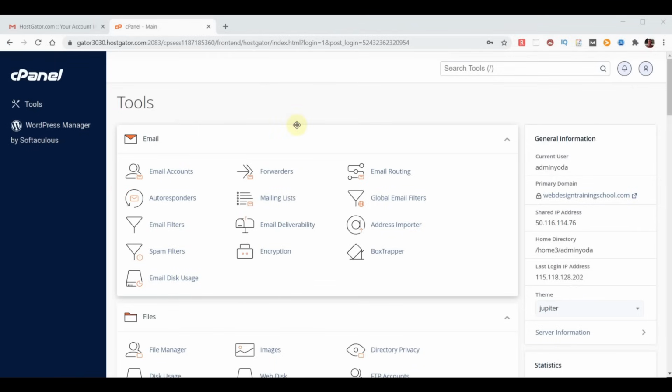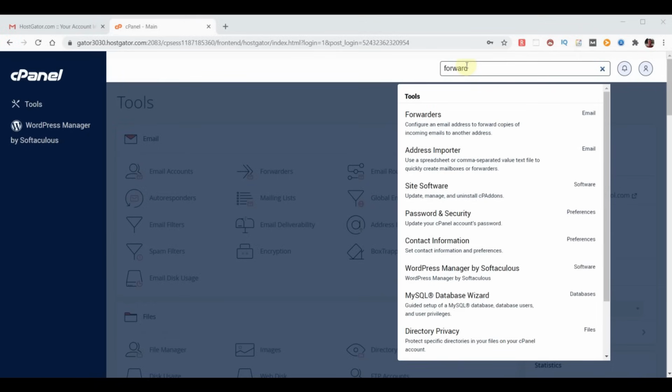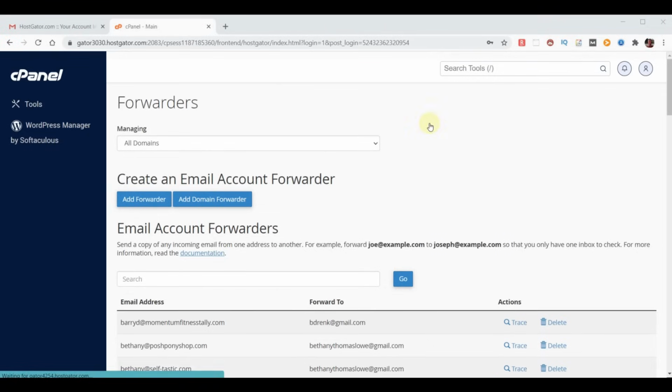Unfortunately, the cPanel changes on a regular basis, so I want to show you a more effective way to make sure you can find it no matter what your cPanel looks like. So we're going to go into the search box, and let's just type forward. And there's the option we're looking for. So we can click on that. Now we're at the email forwards.